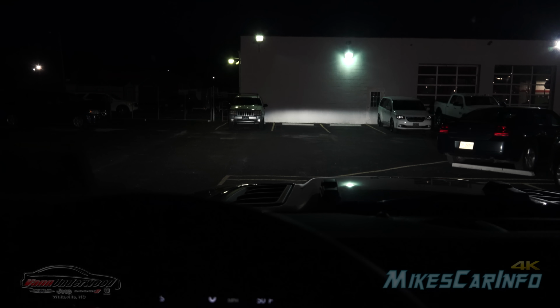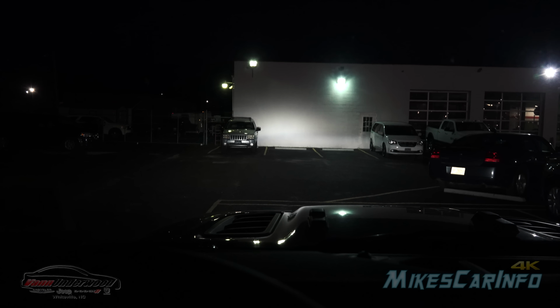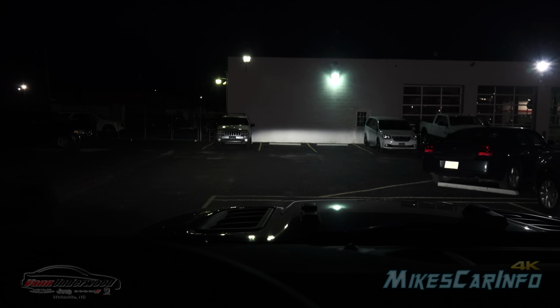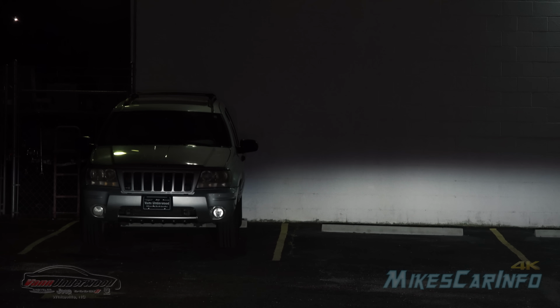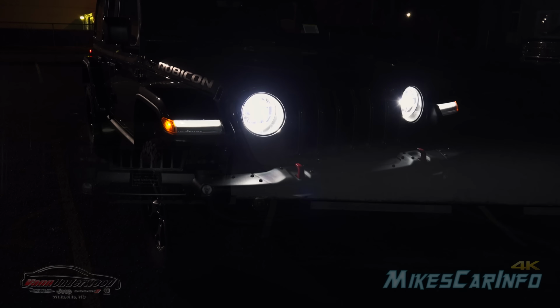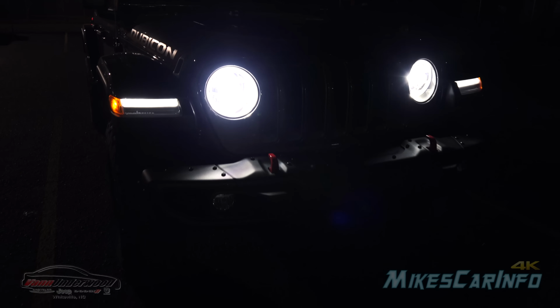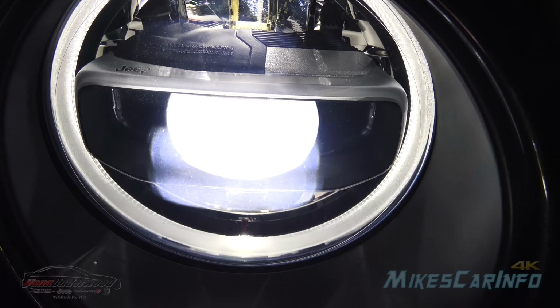I'm going to give you a first person view here. There's low beams. There's high beams. You can see it's much more spread out. There's low beams. There's high beams. Taking a closer look here, there's low beams, high beams. This is what it looks like from the outside with the high beams on. The fog lights turn off, and then you have a different focused beam coming from that projector tube.